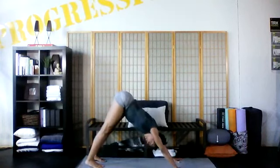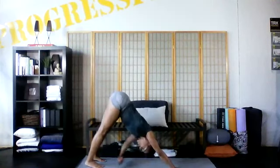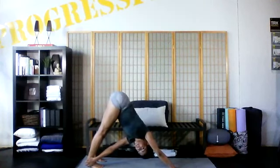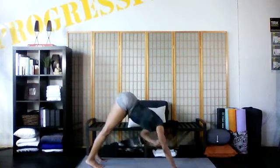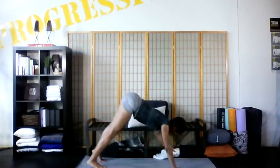Twisted dog. Right hand to the left foot, twist towards me. Usually I do this in the beginning, but I want to try to quiet your legs down just for a second. Focus on opening the shoulders and the armpits. Twisted dog. Right hand to the left.